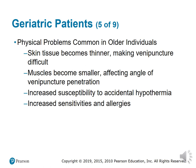Other physical problems you may come into contact with in older patients is their skin is very thin, making venipuncture very difficult. Even though you use a butterfly, you may still bruise them unintentionally. It's not that you did anything wrong, it's just that they have thin skin, so you're going to bruise them a little bit. Their muscles become smaller, sometimes atrophied, to where they can't move their limbs as freely as when they were younger, so they're kind of fused at one certain angle, and you won't be able to straighten their arm out as much as if you were dealing with a younger person.